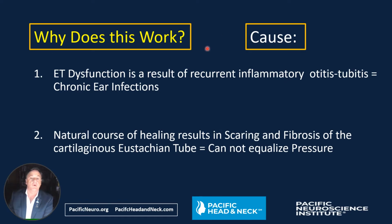So why does this work? What is the cause? The cause of eustachian tube dysfunction is a result of recurrent inflammatory conditions, otitis media or tubitis, otherwise known as chronic ear infections. Whenever there is an infection and inflammation, the natural course of healing results in scarring and fibrosis, thus locking down that eustachian tube, not allowing it to expand or contract. Thus, the cartilaginous canal over many, many years does become scarred and stiff, and it cannot passively equalize the pressure, thus leading to the middle ear disease that we highlighted earlier.